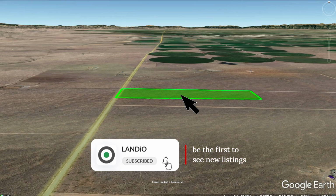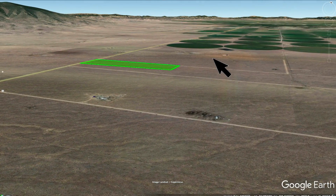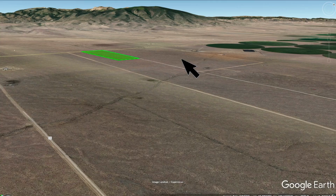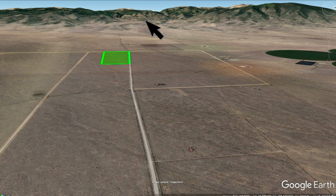This is directly south of the property looking north. And if we zoom around here, you can see the beautiful mountains that pretty much surround the property in all directions. Most of what you see here is public land. There is the San Juan Mountain Range and the Rio Grande National Forest.